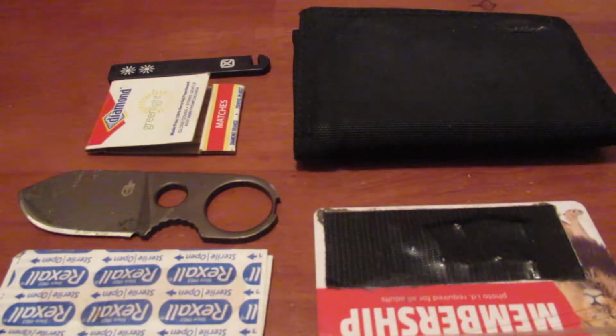Tonight I'm bringing you a wallet survival kit. So this is what I carry with me to work every day. This is just a couple additional items just in case the worst thing happened. I would have some things on hand. Hopefully I will never need to use it, but I think it is good to carry some extra things in your wallet.